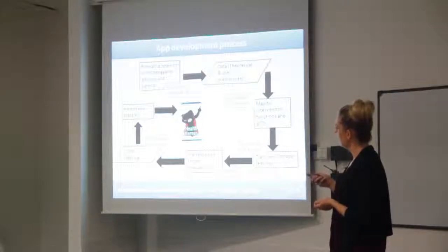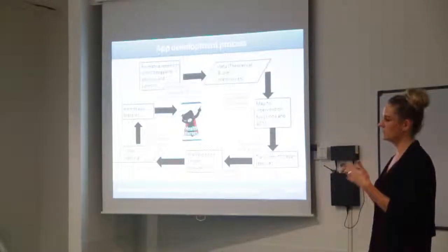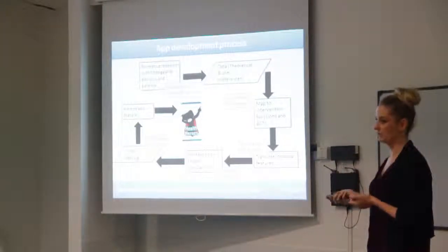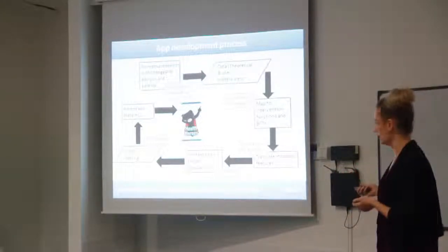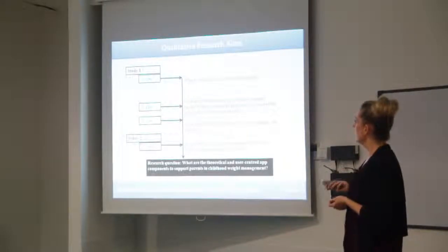And then we've now got a prototype app here, so we've conducted some user testing, and this involved amending features and refining features. So as you can see, it's an iterative process that is continual, and you also have to cycle back and forth between stages.